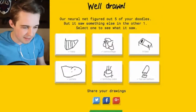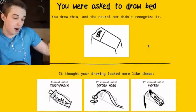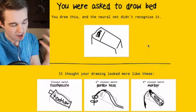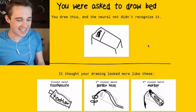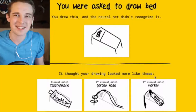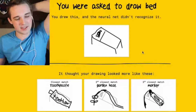Okay, so what happened with bed? It looked like toothpaste and a garden hose. Because whoever drew the garden hose drew us a flower. And it looks like a marker. And what is wrong with that marker? Look at it. It's like dripping marker juice, right? Is that what comes out of a marker? That game is actually pretty fun.